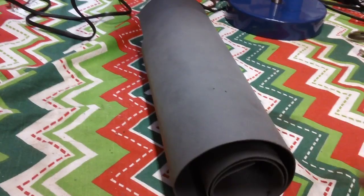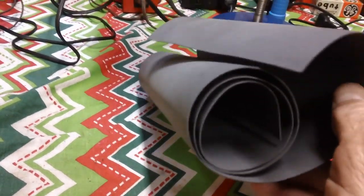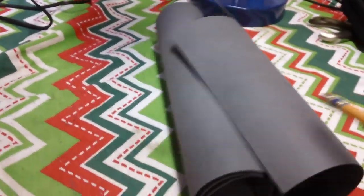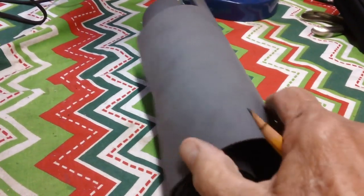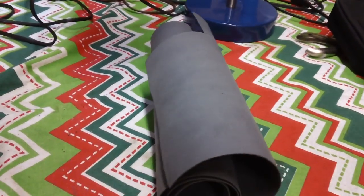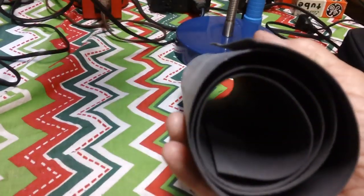Next, we have a roll of rubber. It's paper and rubber combination gasket material. You can buy it at any automotive store. This one here I got from O'Reilly. They're different prices, different types, but I like the kind that's kind of rubberized. It has a rubbery type of feel to it. They're a lot thicker, and they work real good. They cost a couple dollars more, but they're not that expensive. I think I paid like $8 for this, but it'll last me a long, long time.